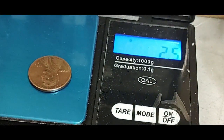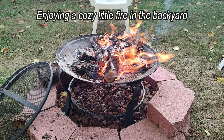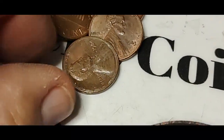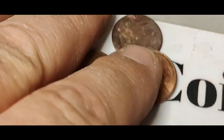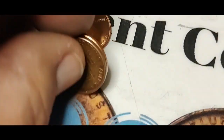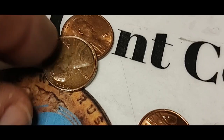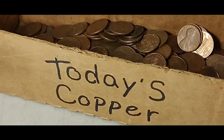We'll weigh that guy. Zinc. Another 83. It's zinc. Well, a few copper, and that was it. I'll weigh my 82s and then see what I got for today's copper. I'm pretty sure it's under 3 pounds.